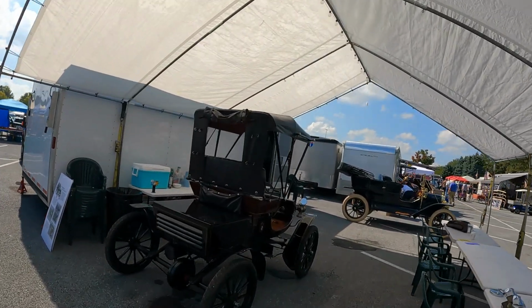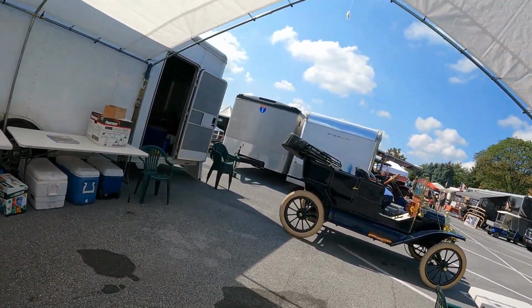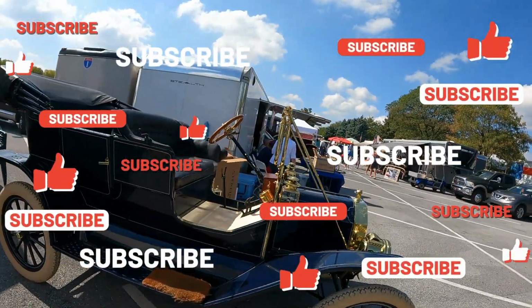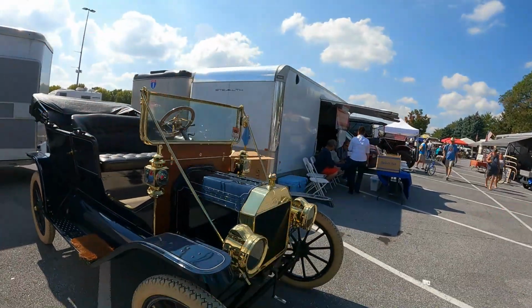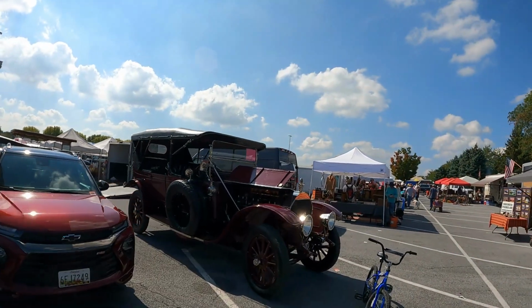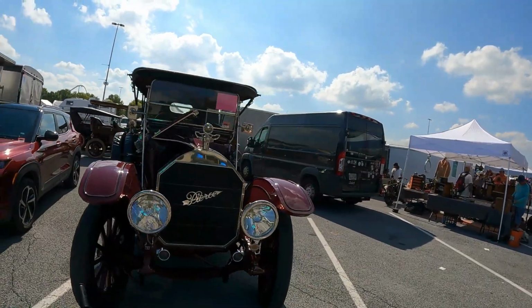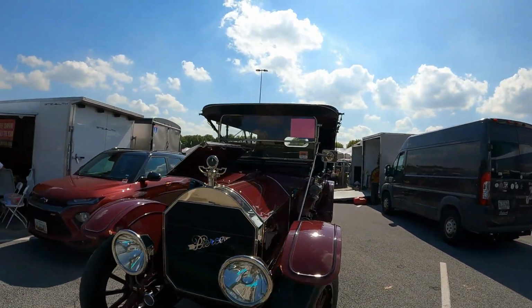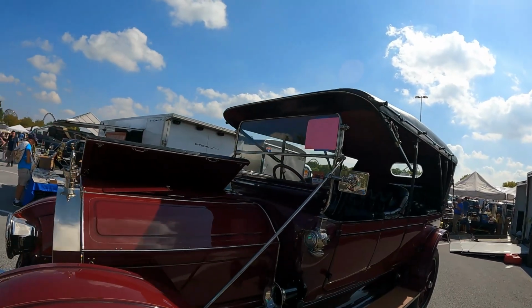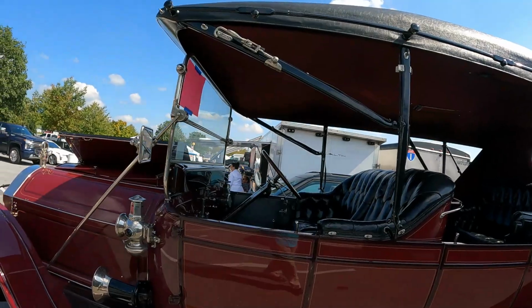And this 1915 Studebaker, $22,000. Check this one out here, this early 1915 Ford, $55,000. Yes, that's a nice one.